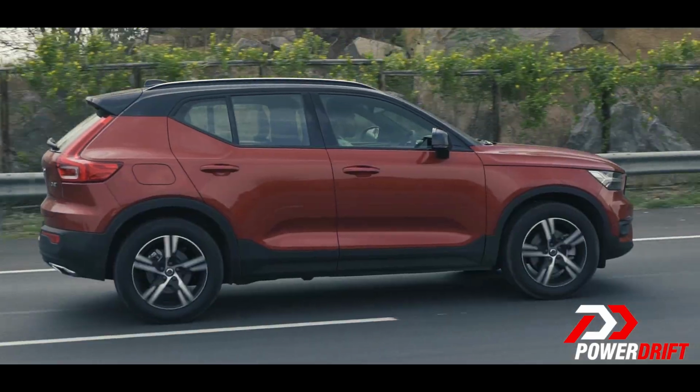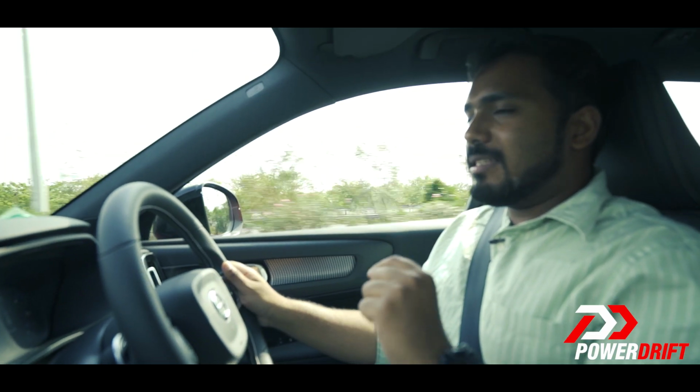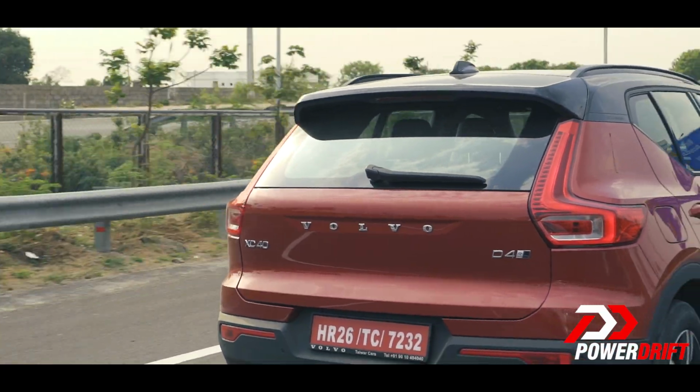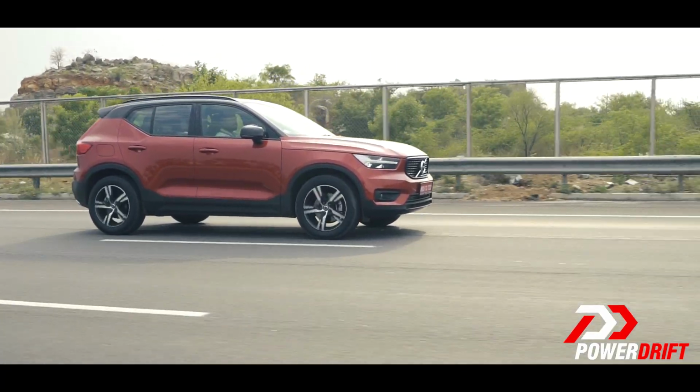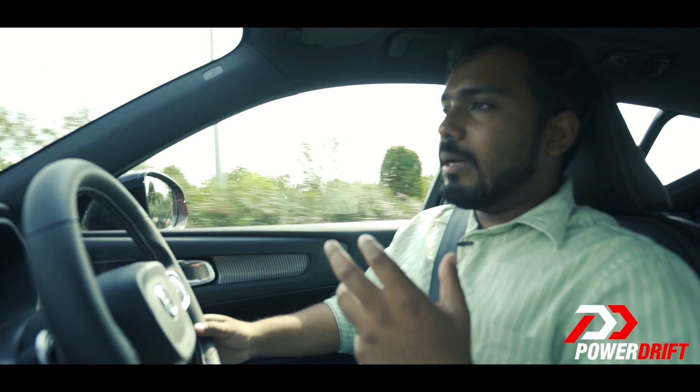Every couple of seconds, every 30 seconds or so, I just have to apply my hands on the steering wheel just to make sure that I haven't fallen asleep or anything like that. But this feature is phenomenal. We've seen this on other Volvo cars as well. But this is such a useful feature, especially when you're doing long drives.